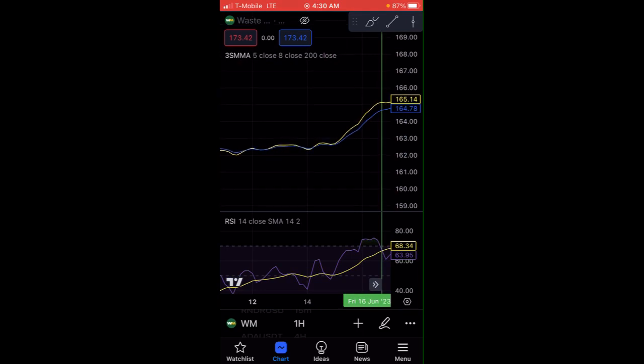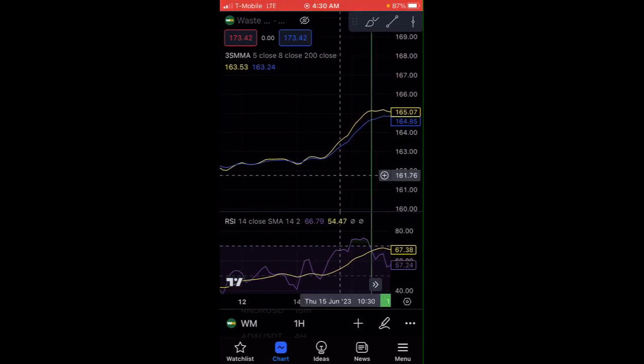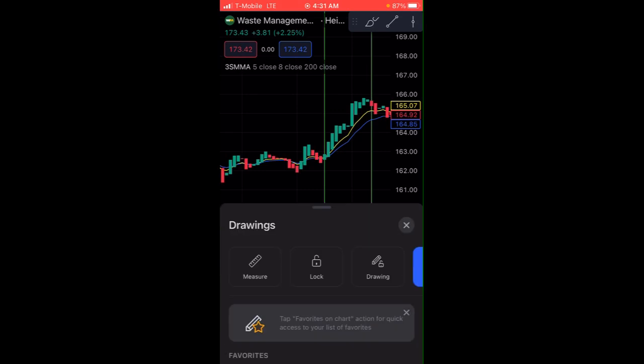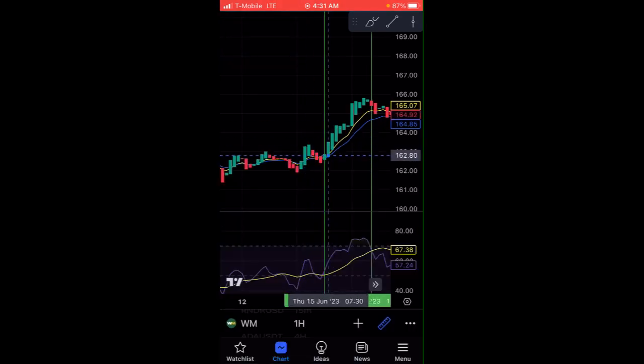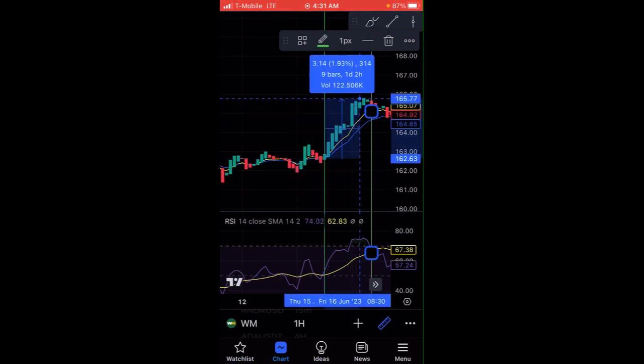Okay, let me just do one more. Let's do this last one right here. Let's mark it right here. RSI is going up. And so what we see here is the RSI is going up and the moving average is going up. So what we want to measure this from here, I would do a 161 call around there, and I would ride this up to here.